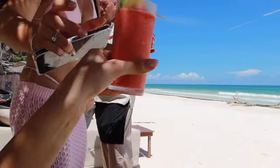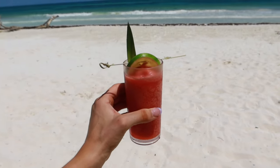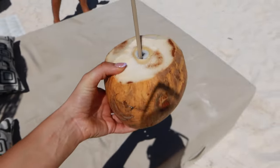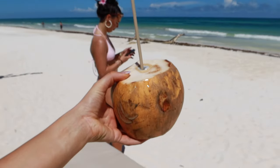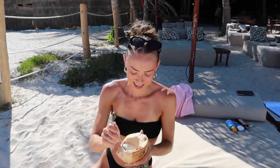Perfect, thank you. We've got our strawberry daiquiris. Cheers, cheers, Em. This is honestly the whitest sand ever. It's so nice. We just got a coconut. It's like gel, like aloe vera. It actually is squishy. It's a bit of a weird texture. Like a jellyfish. It's not refreshing because it's not cold.